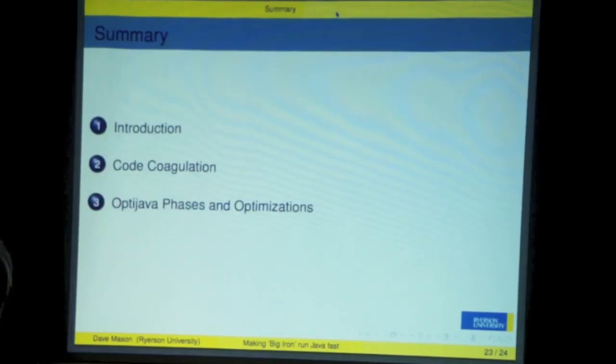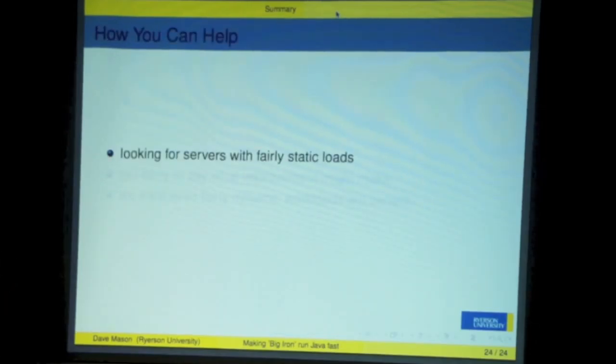Okay, summary. I introduced and talked about various kinds of compilation and runtime ideas, talked about code coagulation, and talked sort of about how our compiler actually works. So you could help. I'm looking for server applications, not necessarily today because the compiler is a work in progress at the moment, but I'm going to be looking for people with servers with fairly static loads that we can actually run this on in production-like environments and see what kind of performance we might get.